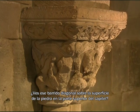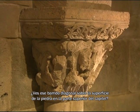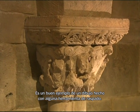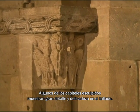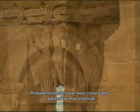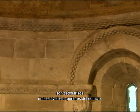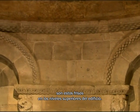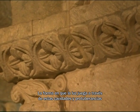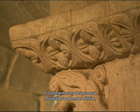Well, you notice that raking, that diagonal raking across the surface of the stone right on top of the capital? That's a good example of drawing a scraping kind of tool across the surface. Some of the carved capitals show tremendous detail and care in carving. Probably the things that are best preserved and to me are the most attractive are these band courses that course through the upper levels of the building. The way the light plays across these cavities and protuberances is really one of the gorgeous things about this building.